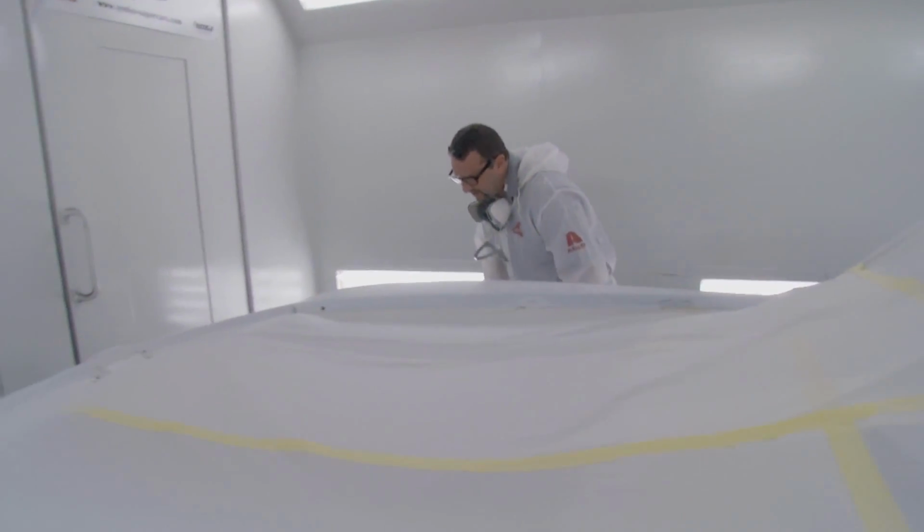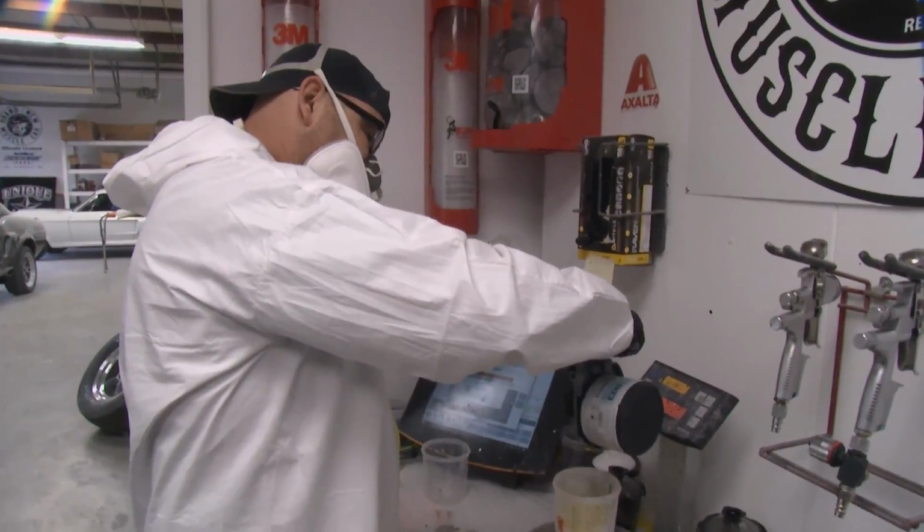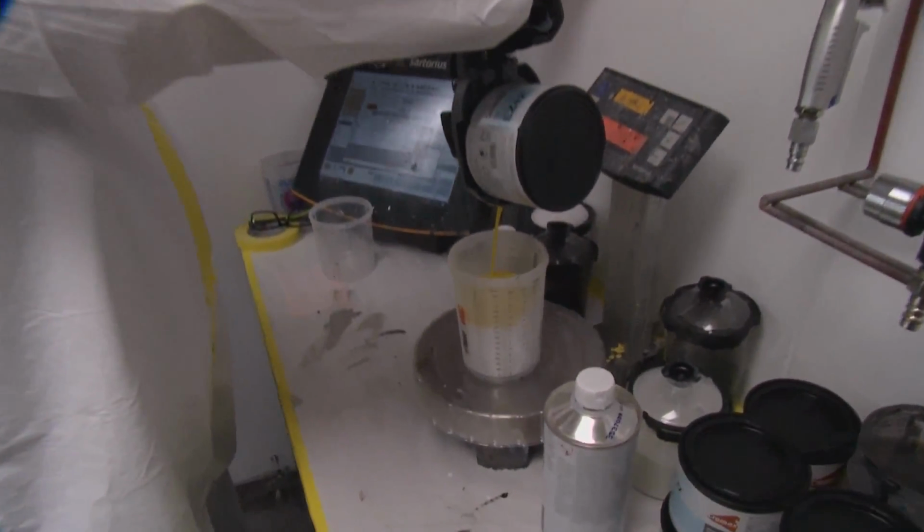That looks good. Yeah, everything looks good. Only 34 original '69 Yenko Camaros wore Daytona Yellow. This will be the 35th.